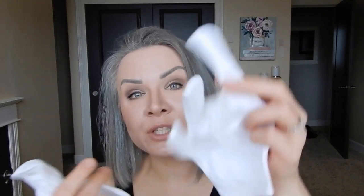These are genius. Now, you could also just put socks on your hands. I like having a little bit of dexterity, even if I'm just laying in bed watching TV, like if I want to grab my phone or something. So the gloves are kind of nice, and they're just a really nice cotton glove.